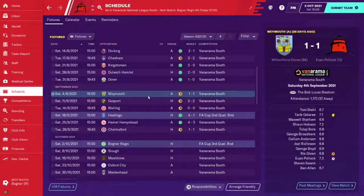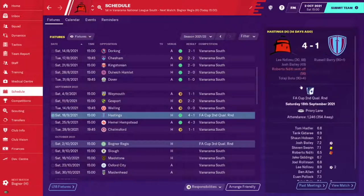So just a quick look back at the games since the video with Weymouth and Gosport. We drew 0-0 away at Welling. We beat Hastings 4-1 in the FA Cup at home. Scorers for that game were Dovlo, Josh Bailey and Talaji Bola.